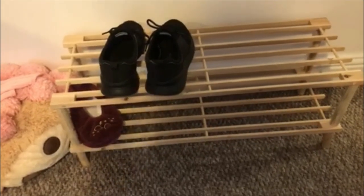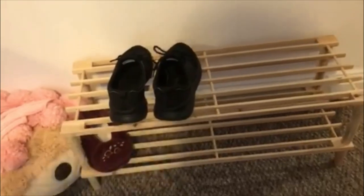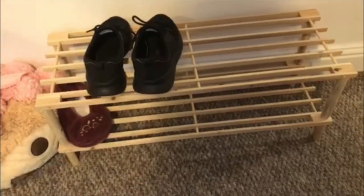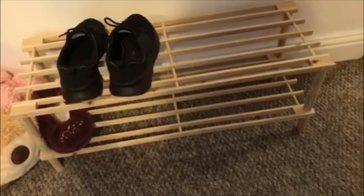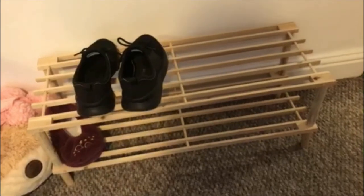At the beginning of last year, I didn't take a shoe rack, but my shoes just got abandoned anywhere in the room, and it was a tripping hazard. I was always tripping over shoes. So then my uncle actually bought me this shoe rack and I was just so grateful, and I could not live without this shoe rack now.